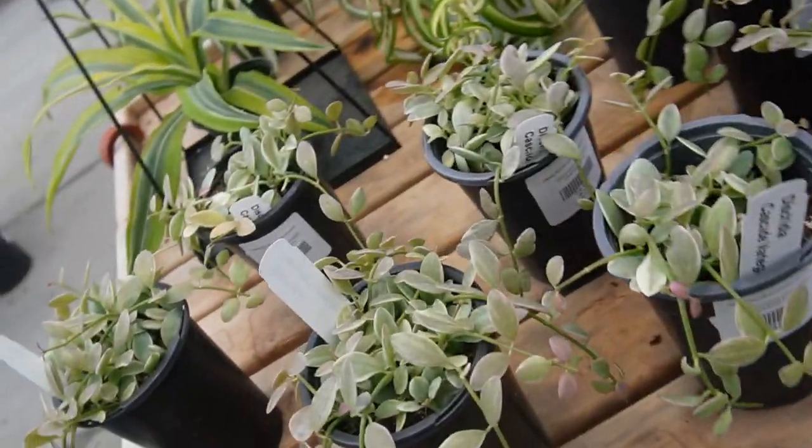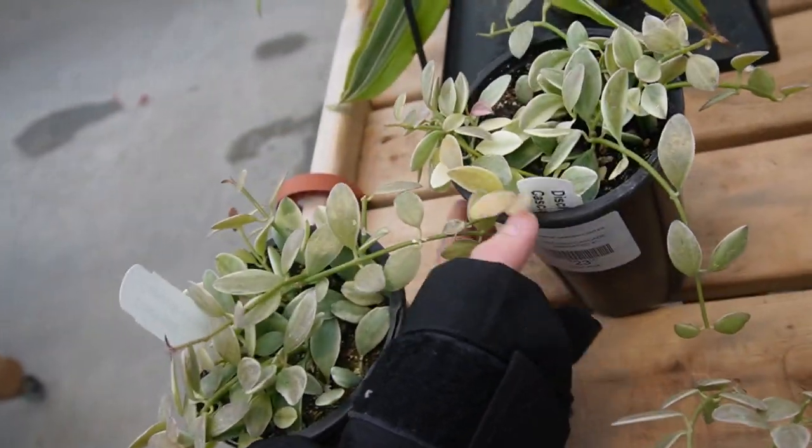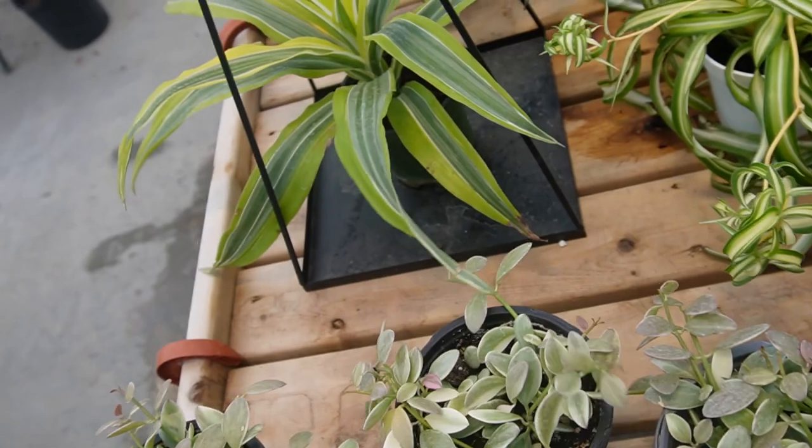You guys, I love variegated strawberry begonia. Look at how sun-stressed these oenanthas are right now.